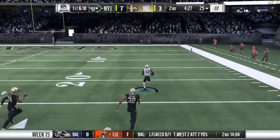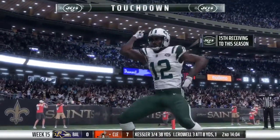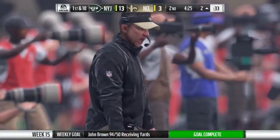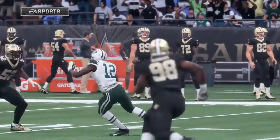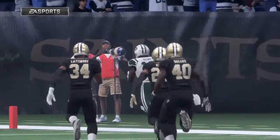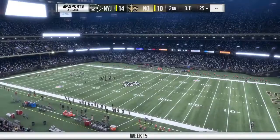John Brown, he's at the 30, 10, and all the way in. Touchdown, New York. John Brown with touchdown number 15 on the year and 2nd of the game. And the Jets get the quick strike touchdown. As a former DB, you might not like to see that, but from a wide receiver's perspective, those are the plays they dream of. Correct on both counts, all right? Because once he took off, I mean, let's face it.